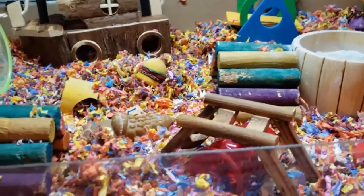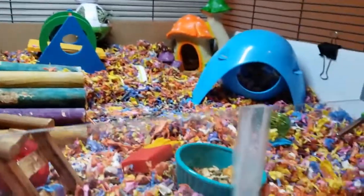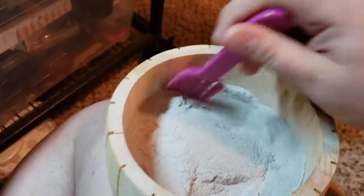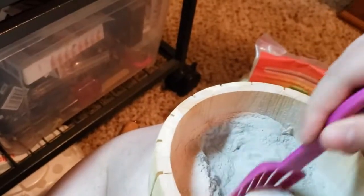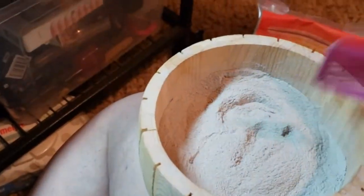So yeah. Alright, so first off we're going to take the sand bath out of here and sift through some of it. I forget exactly where I got this poop scoop from, but I just like to go through and make sure everything's stirred up and it's not too compact. Pick any of the bedding out, make sure that if he does go to the bathroom in here that it's nice and clean, which it looks like he hasn't. So I'm going to put him back in here.